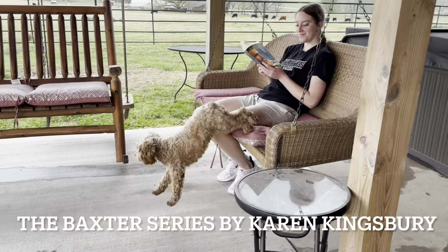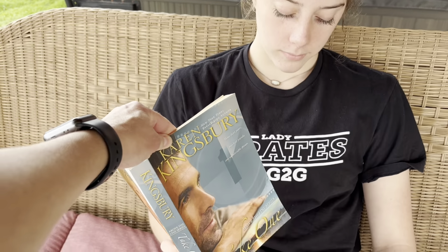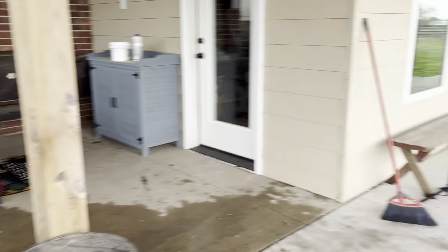What are the two little girls doing? She's tired. Getting her reading on? Yep. And Karen Kingsbury? Yep. Okay. What are we watching right now? The Baxters. So this is part of Karen Kingsbury's Baxter series. I've read all of them. Tatum's catching up. So if you guys have read the Baxters, it's good stuff.